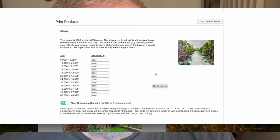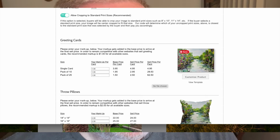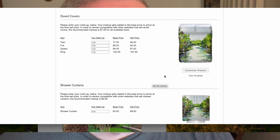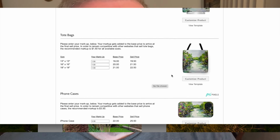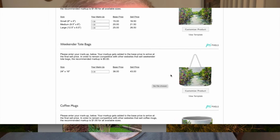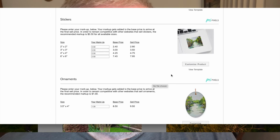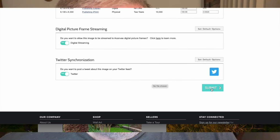And then it has all these prints that you can buy, which I recommend you just go for the greeting card. And then it's got pillows and duvet, which I call a bedspread, a shower curtain, a handbag. Somebody bought a handbag, by the way, the other day from one of mine. Anyway, it's got all these different things, notebooks, another handbag, a cup. Oh, it looks nice on a cup. And Christmas ornaments. I can't imagine that. But anyway, here we go.